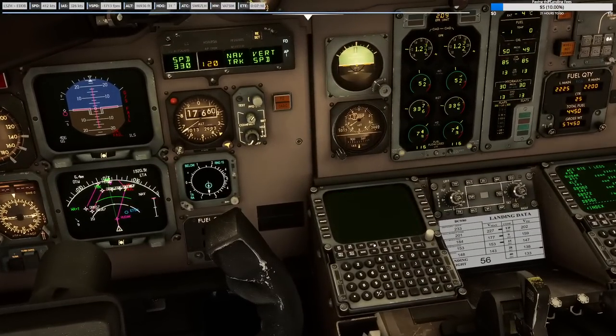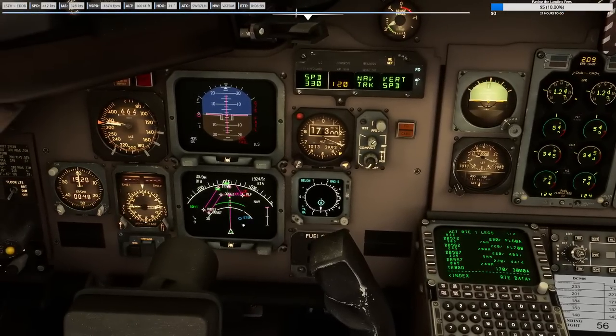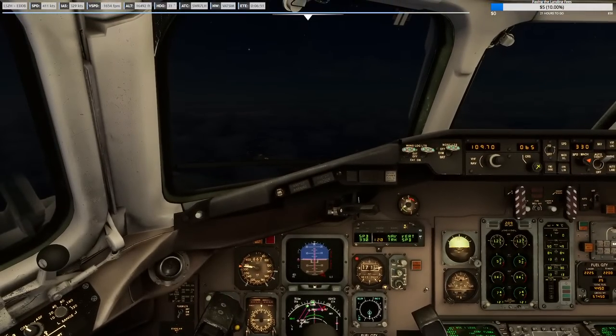Delta Bravo 572, Swiss 7100. Okay, direct 2572. Execute. Well, that's something to start with. And we are on the V-naught path.